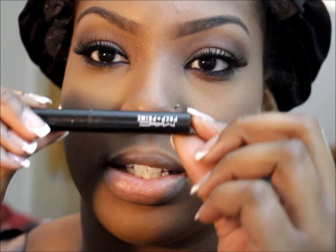So I love my prep and prime by MAC. This is the lip one. It's so good. It helps my lips just stay on all night, and I don't have that issue with it cracking or anything like that, because matte colors can be really tricky to work with. So that's what I use.